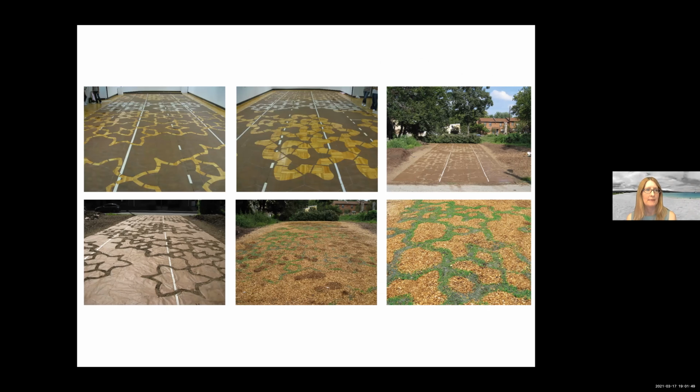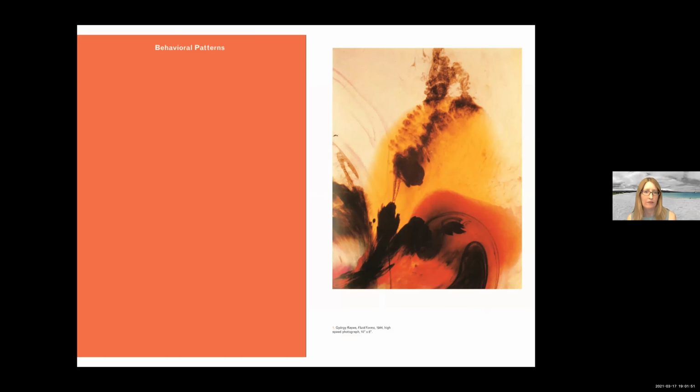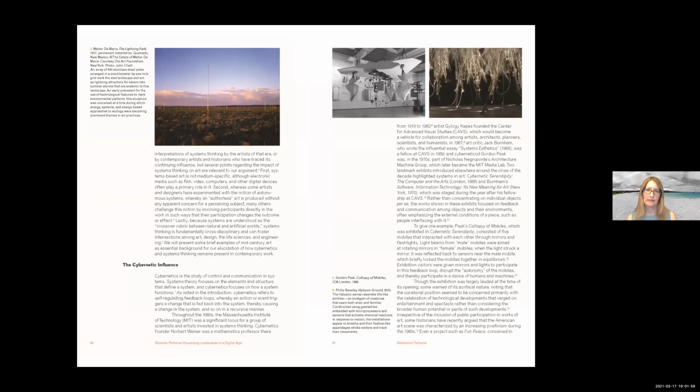So then this brings me to the third thematic chapter in our book, behavioral patterns, and this is where a lot of our work has gone recently. And the context for this particular chapter is related very much to the 60s and 70s systems art. And again, talking, as I did in the beginning, about the system-environment coupling and the role that technology and data are playing in that formulation.